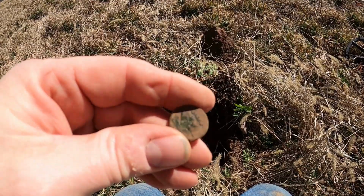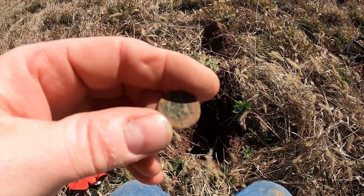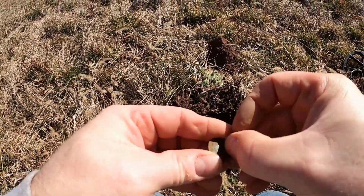It's not gonna be a fatty. They call them fatties if they're thicker, during the 1860s, like 1860, 1859. I think they're a thicker coin. 1863, around that Civil War period, there's a different composition.